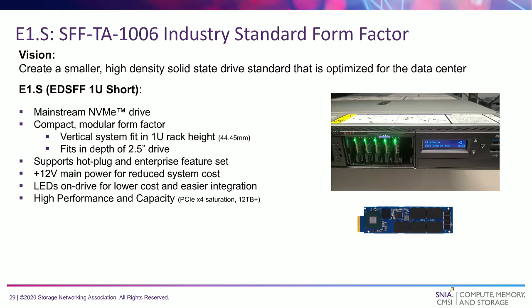And also each of these devices is high performance and capacity. Today with E1.S, you can get up to 12 terabytes. There's 4 terabytes and 8 terabytes, and some suppliers with 12 terabytes today, which makes it extremely high density. It's more like the 90-10 or maybe 95% of the market needs can be met with E1.S for capacity per drive. And also you can saturate the PCIe by 4. So if it's Gen 3, Gen 4, basically the by 4 gigabytes per second bandwidth can be saturated.